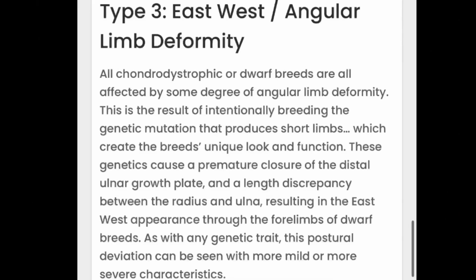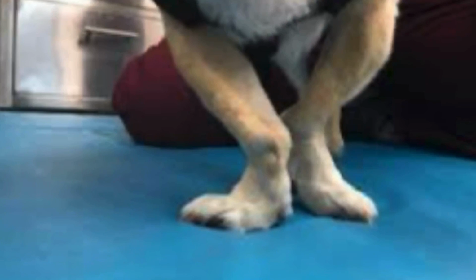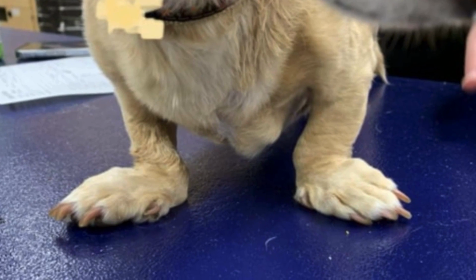And the last one, angular limb deformity, I'm going to let you know right now, it's strictly genetic. You can't fix it. Unfortunately, these dogs have been bred for this particular look, and at some point in these dogs' lives, they're going to be living a painful existence.